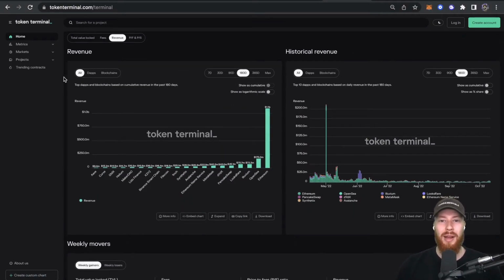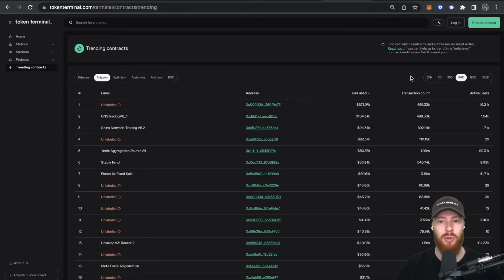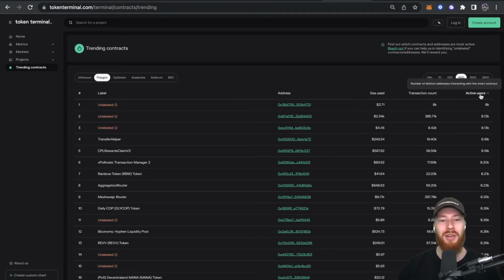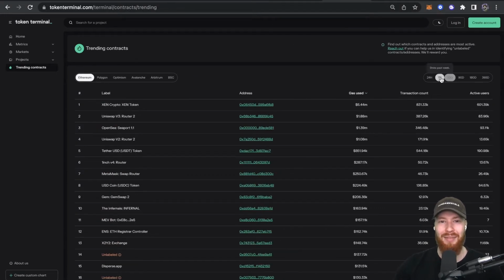We introduced a new trending contracts feature to the terminal this week. You can use this tool to find out which contracts and addresses are most active and sort them by chain, time frame, gas used, transaction count, and user activity. This is a great tool for finding emerging trends and momentum shifts in crypto, so proper alpha. Also, do reach out to us if you want to help out in identifying unlabeled contracts or addresses. We will reward you.